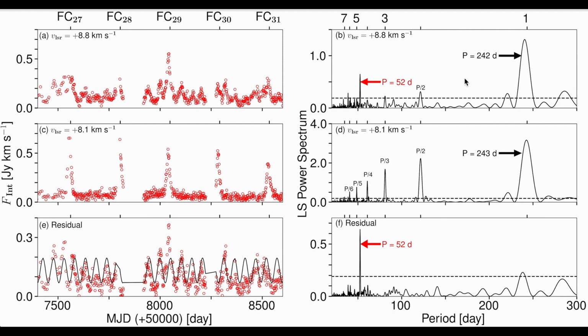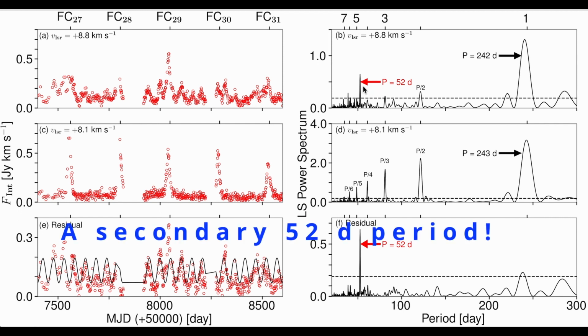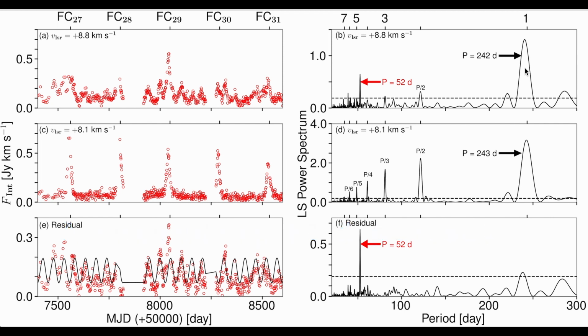And then you can see in Lobskargo, you get the 243-day period. It's clear you only see one or two of the comb of the primary, but you see this very, very strong P equals 52-day flare or signal. And that is the surprise secondary flaring. And that flaring is not caused by the primary flaring at 243 days.